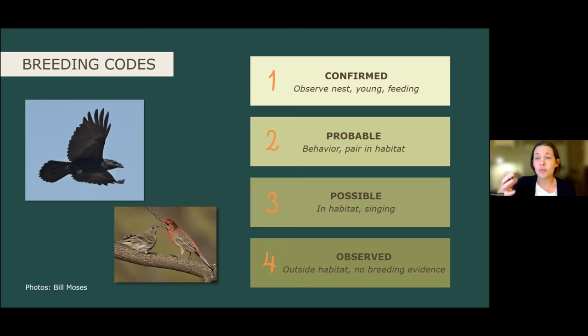These happen cumulatively, so basically we can upgrade these over the course of the atlas. For example, say the first year I go out birding, I get a worm-eating warbler singing on a forested slope, but that's pretty much all that I see. I'm going to code that as a singing bird, and that's going to go into the Atlas data as a possible breeder in that block. The next year I go back to that location during their breeding season. This time I get a pair of worm-eating warblers copulating or interacting in some way. I code that in my eBird checklist, and now that has gone into the Atlas data as probable breeders.